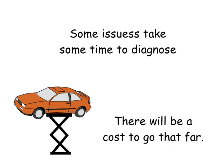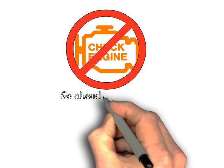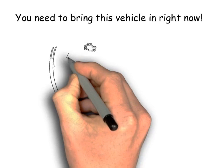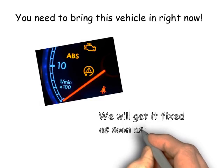So we hope this helps demystify the check engine light and why sometimes a mechanic will say, go ahead and ignore it. Or some even say, stick some duct tape over it, which we don't recommend at all. Or some would say, hey, you need to bring in the vehicle right now, and you don't have to worry about that check engine light and get it fixed as soon as possible.